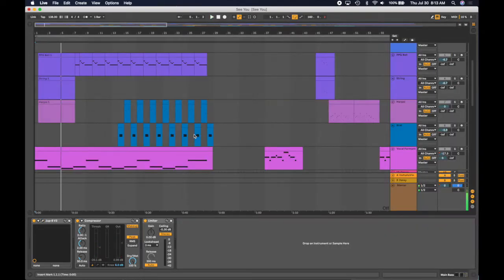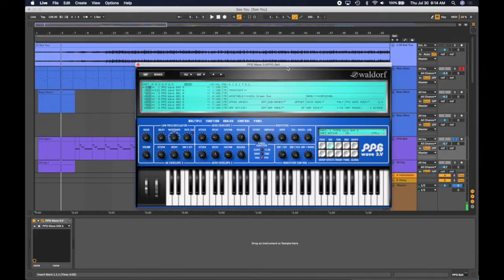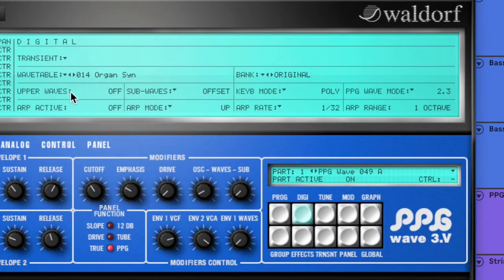And then there are three more sounds that come in the intro. The bell sound, the harpsichord sound, and a sound I call brat because that's kind of the sound it makes. So let's take a look at the bell sound here. Hitting the Digi key, you can see the wavetable is number 14, the organ sin. Now there is a bell wavetable in here, but for some reason this sounded more like it to me.